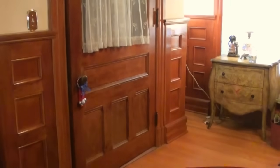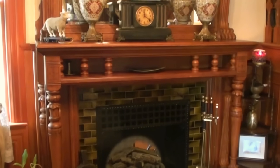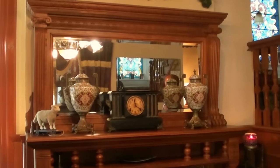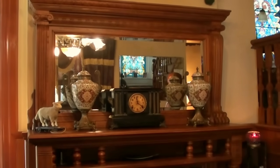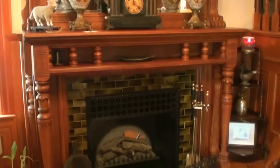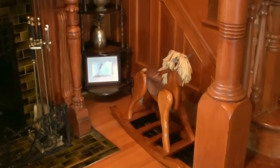Okay, so here's the door that we just came through, and one of our fireplaces. There's actually 7 in the house, and they're really beautiful. This is a historic home. Like I said, it was built in 1895 by a very wealthy family in our town, and this house was actually given as a wedding gift to the daughter of the gentleman who lived next door to us, and he had this house built right next to his.